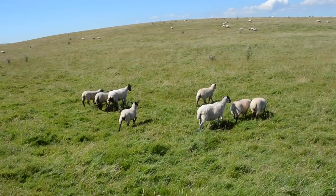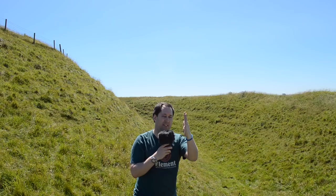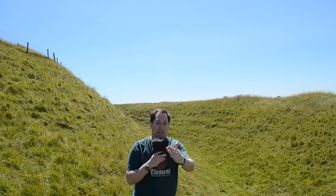Right, so one of the major features of this site is its defensive capability, and this is way back in the Iron Age. So what would have happened is these big ramparts that you see behind me were all dug out by hand, and what you would have had is a palisade wall going around the outside. So that is loads of logs sharpened, stuck all the way around the outside, and that would have acted as a defense mechanism. But part of the defense of it is just the fact that you've got to run up these things to actually get to the wall itself.